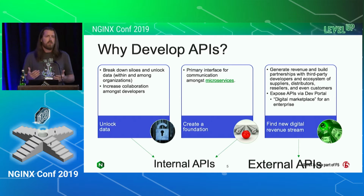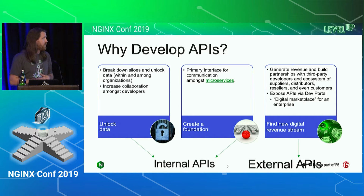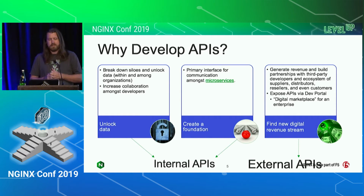Or maybe it's an external API, and that's core to the business of that company, right? A lot of companies are building their entire revenue stream on APIs, and we'll talk about that in a little bit. Or maybe you have a mobile application, or external partners or customers that need to be able to consume those APIs. These are all things that we're seeing in the industry. I think this makes sense to you guys.